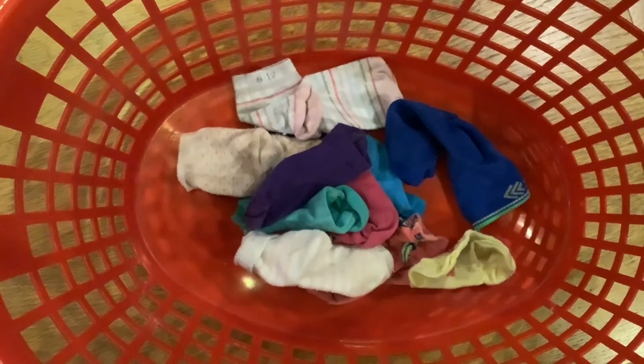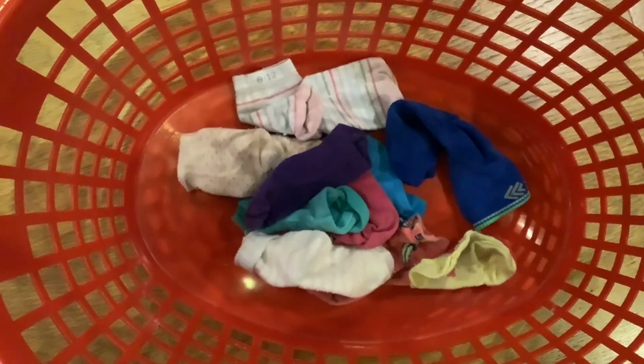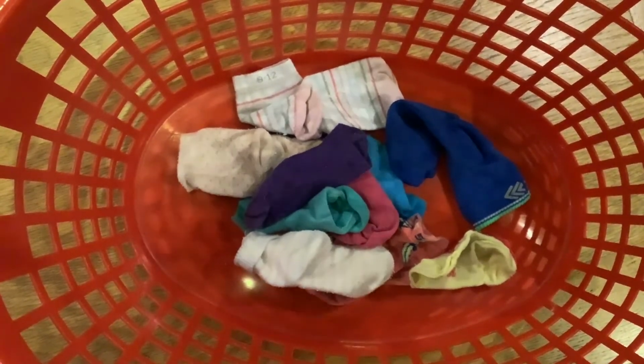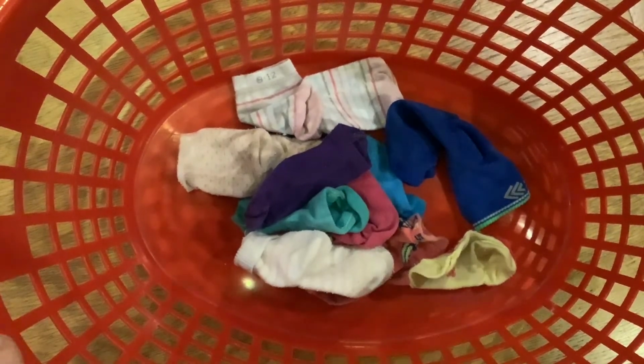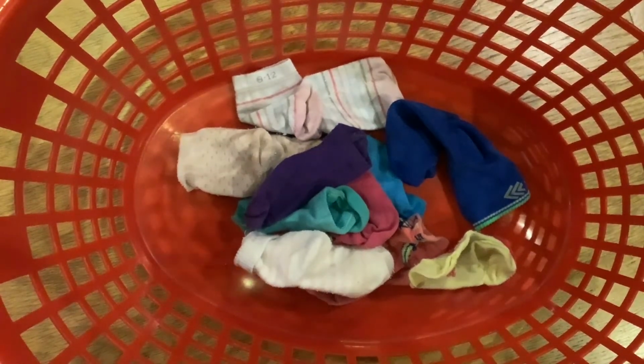So here is a basket of socks. Now, do you think there are more or less than last time? What do you think? Okay, so have a look. Can you estimate easily when they're in the basket like that? They're a bit of a jumble, aren't they? Okay, you might want to have a go though. Tell your grown-up how many you think there might be.